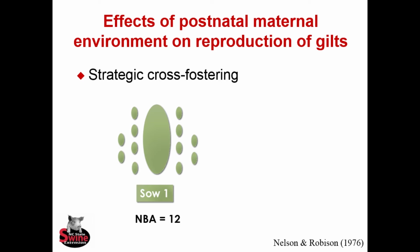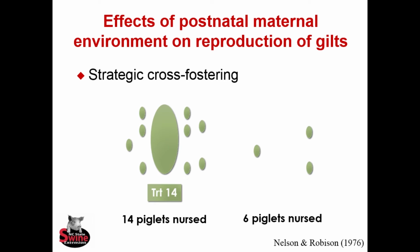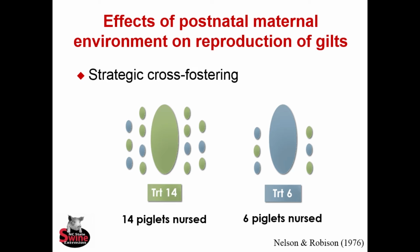So what Dr. Robinson did is he came up with strategic cross-fostering. So we'll say we have one sow that has 12, and we have another sow that has 8. He did some strategic cross-fostering to form 2 treatments. So in half the litters, he made them like litter size of 14, and the other half, he made them into a litter size of 6. So here's an example of how he would have strategically cross-fostered to produce half the litters with 14 piglets being nursed, and half the litters with 6 piglets being nursed.